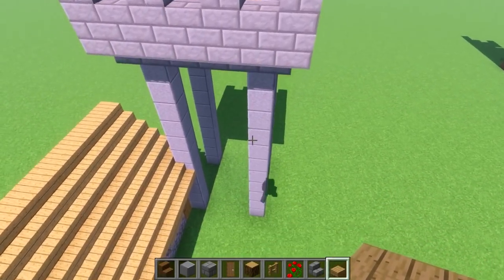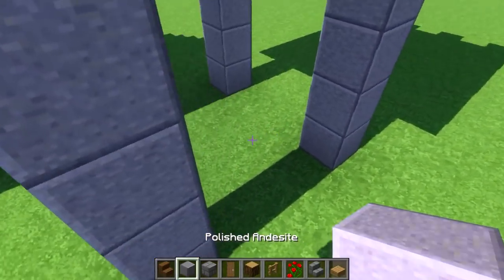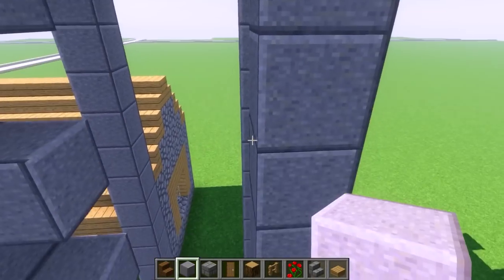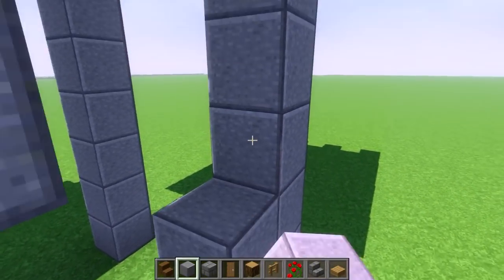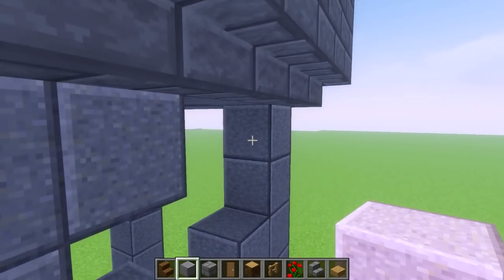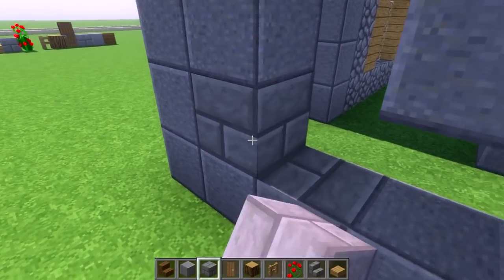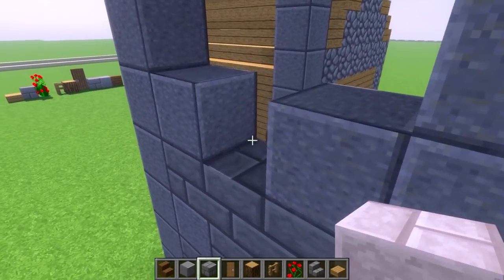Pretty good so far. And then grab yourself some polished andesite. And we're going to go 1, 2, 3, 4, 5, 6. Alternate. Same over here. And then we're going to get stone bricks and just fill in these gaps here.